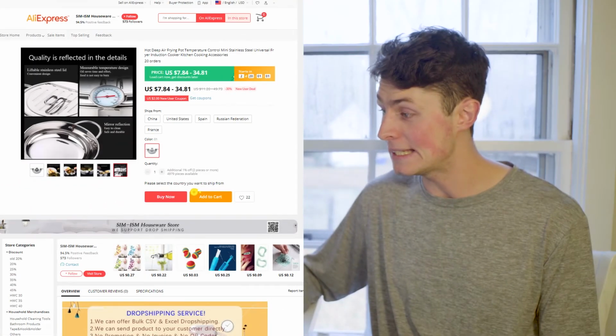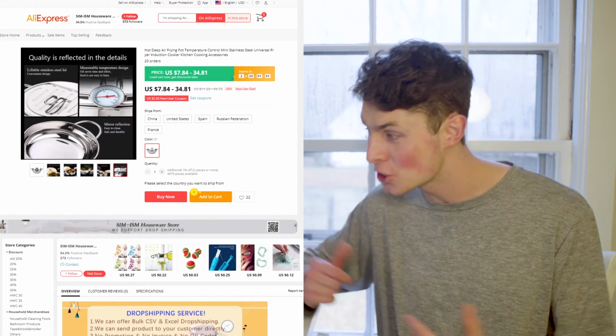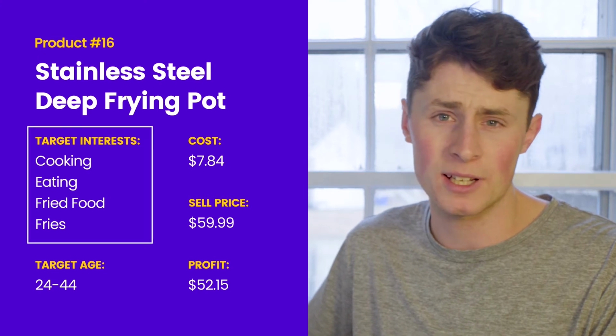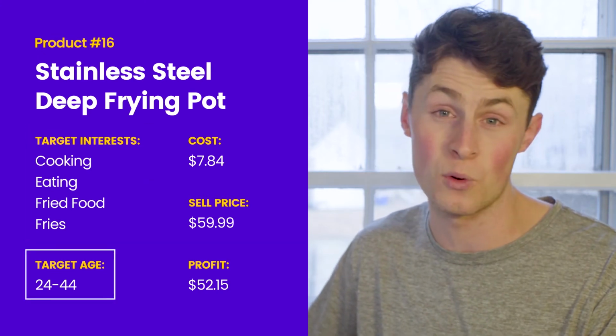We've got a hot, deep air frying pot temperature control mini stainless steel universal fryer induction cooker kitchen cooking accessory, or more commonly known as a deep fryer. Yeah, so I would be targeting this to cooking, eating fried food on Facebook, and to people who are 24 to 44 year olds. I thought this was a pretty good winning product because of the pandemic.